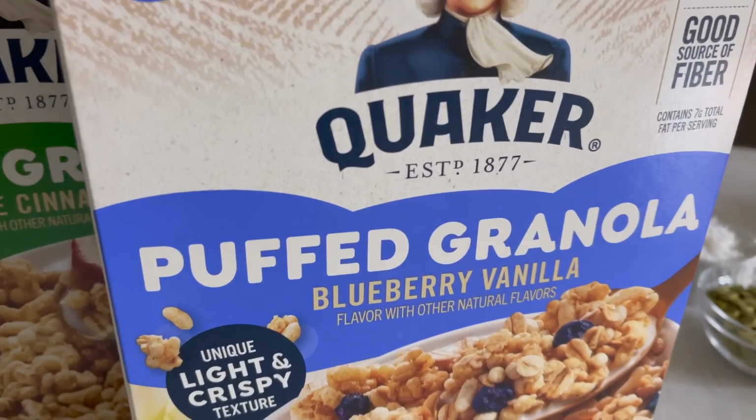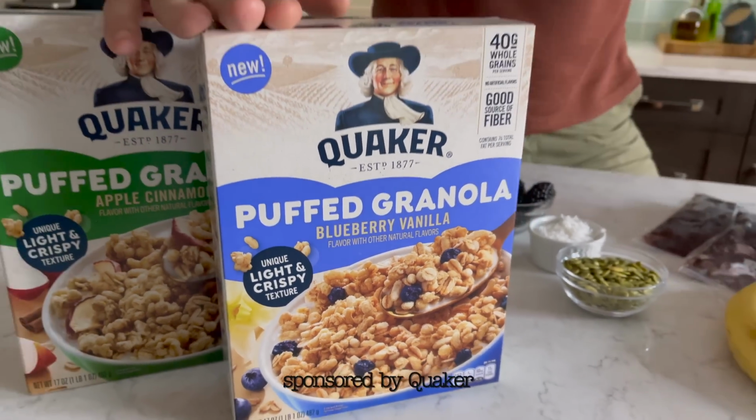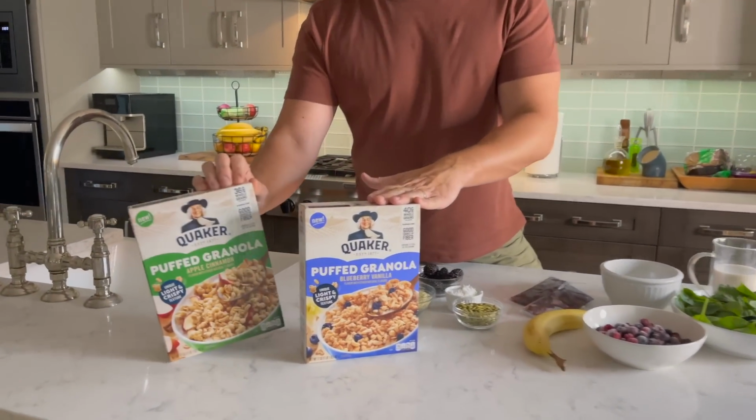And for our favorite topping of all, we use the puffed granola by Quaker. It's really delicious because it adds flavor, it adds crunch. My favorite flavor is blueberry vanilla, and Burton's flavor is cinnamon apple.